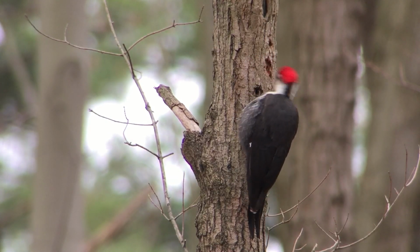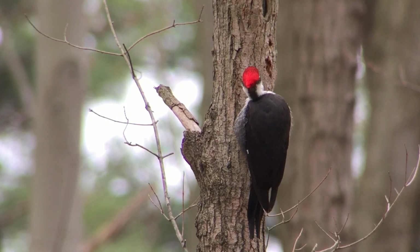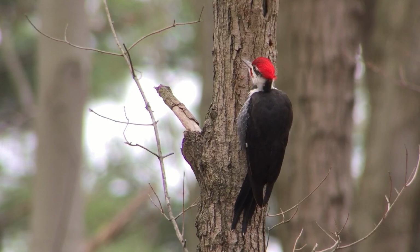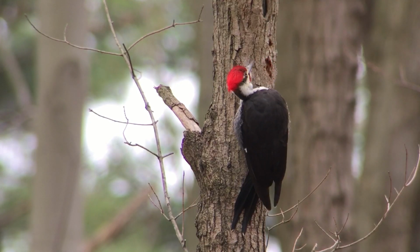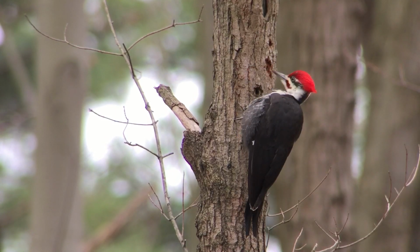Now, unlike other birds that sing a song to announce their territories, woodpeckers will drum like this guy on the side of a tree to announce their territory and also to attract a mate.